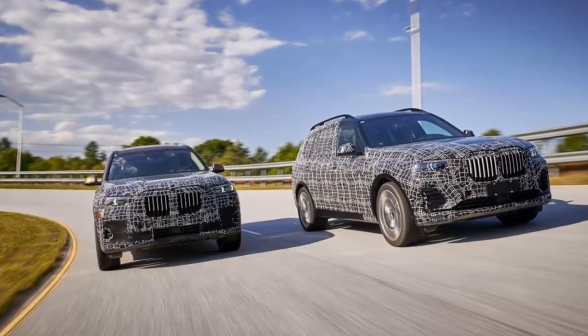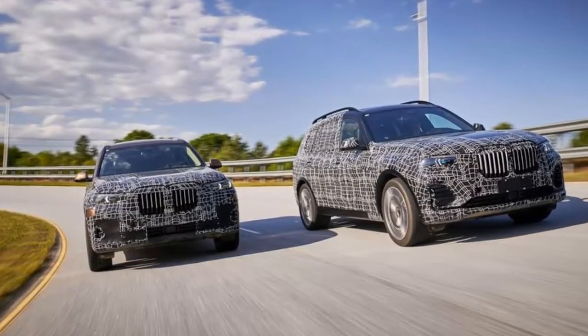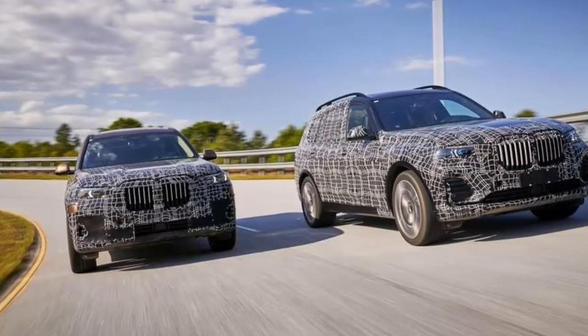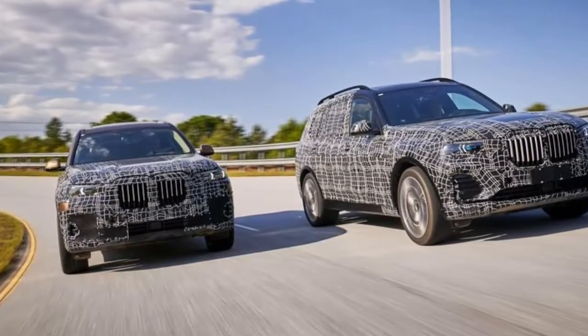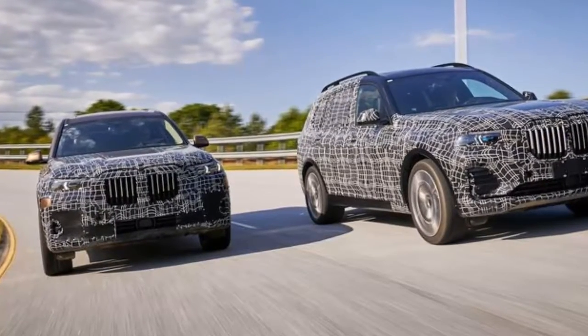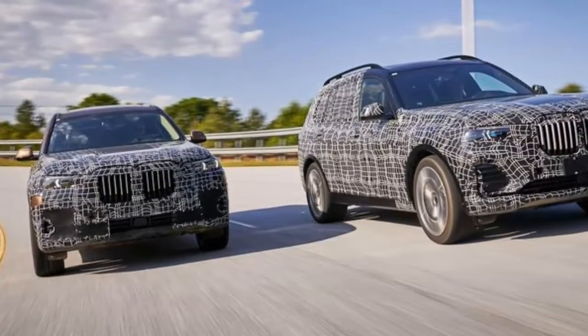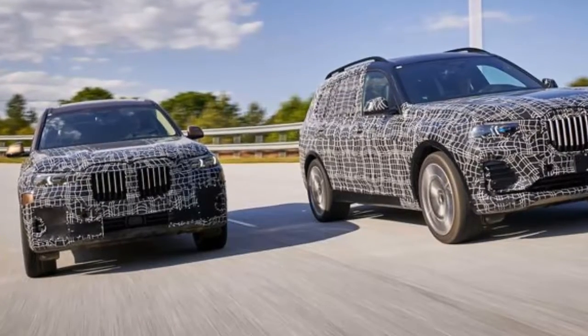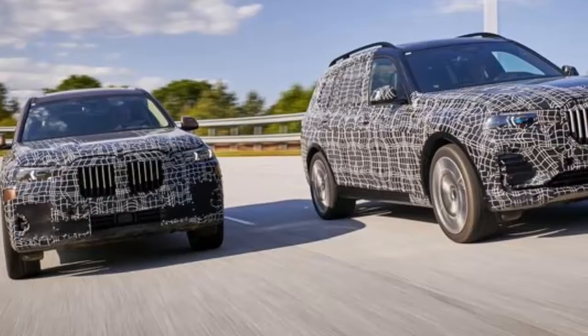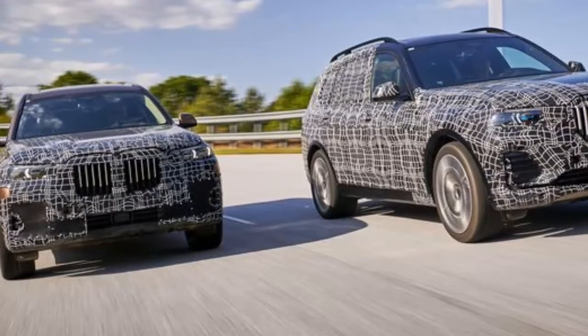Editor's note: Roadshow accepts multi-day vehicle loans from manufacturers in order to provide scored editorial reviews. All scored vehicle reviews are completed on our turf and on our terms. However, for this feature, the manufacturer covered travel costs. This is common in the auto industry, as it's far more economical to ship journalists to cars than to ship cars to journalists. The judgments and opinions of Roadshow's editorial team are our own, and we do not accept paid editorial content.